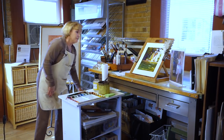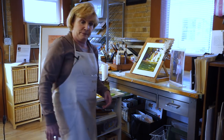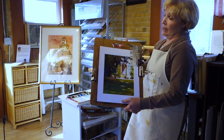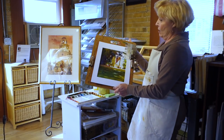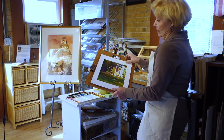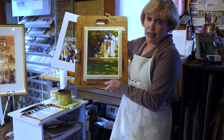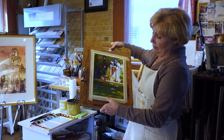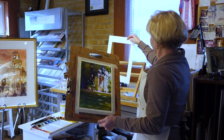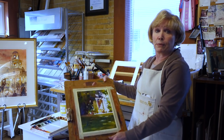I just use the regular Masonite art boards for holding my paper. And as I mentioned, I just tape my paper down with regular masking tape. It's not even a special art tape really. And then, like I say, it will dry back to flat if you're using one of those good papers.